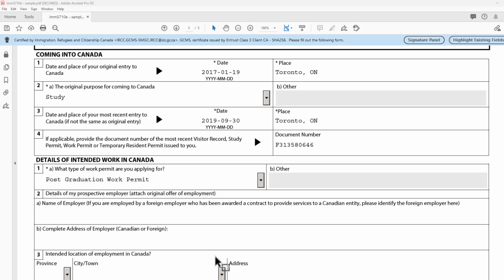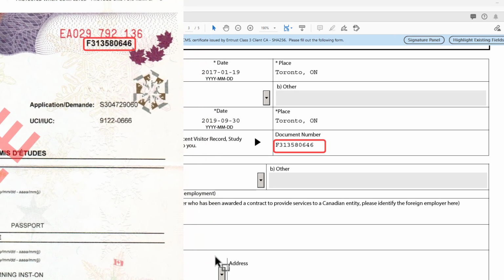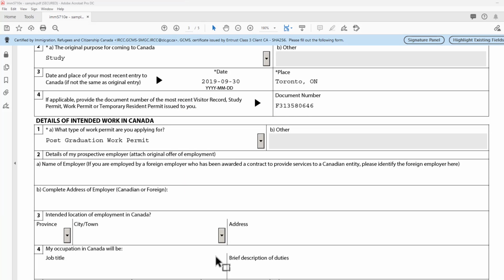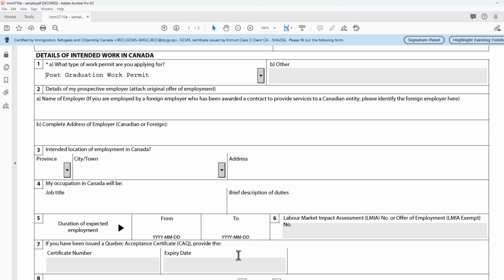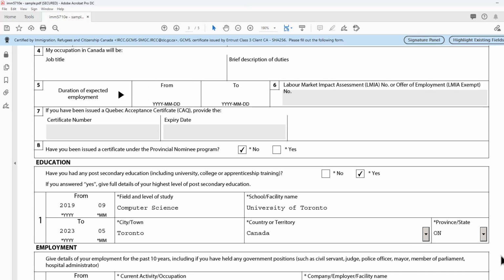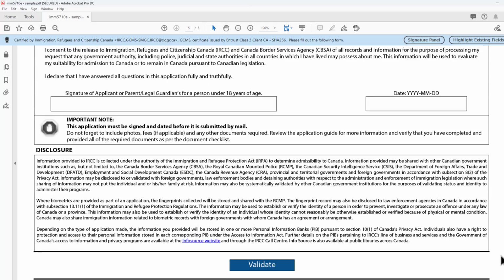Provide the document number of the most recent visitor record, study permit, work permit or temporary resident permit issued to you. The document number can be found in the top right corner of your document. For post-graduation work permit application, you don't need to answer question 2 to 7 here. Just leave these questions blank. You must type your full name here to sign the form and date here.